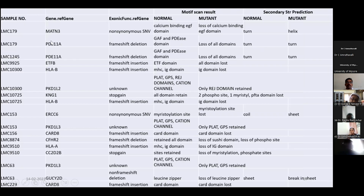So here you will be able to see one sample, the gene name is MEATN3. You can see here the domain is modified. Loss of calcium binding domain has happened because of the mutation. And you can see what was in the normal gene, a turn was there, and in the mutant, a long helix is being introduced.